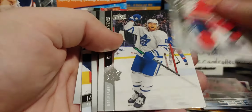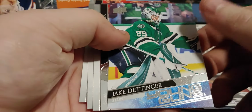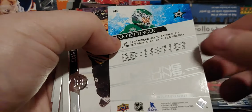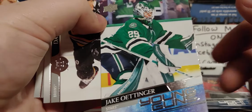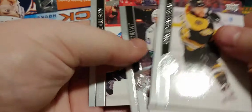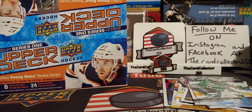Oh, and we got another Young Gun of Jake Oettinger from Minnesota. I heard he's actually supposed to be good too. This box is pretty solid, actually. So back-to-back Young Guns. I believe, is it Ziri said it was $7 or $8? So that's not bad either.